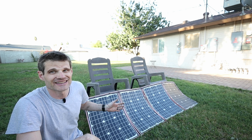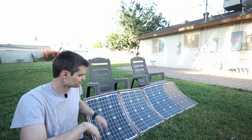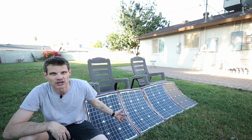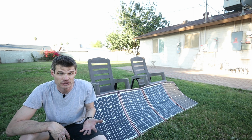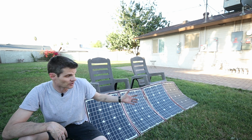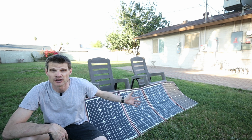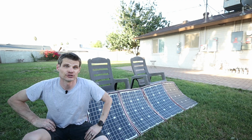And that's why I think that there are better options other than the DOKIO panels. And I understand the DOKIO panels are cheap. I just looked on Amazon. The 220 watt setup is like $132 right now. But if it's not going to work or last, or it's going to give you headaches and you need to carry extra things in order to prop it up, is it worth that savings? I don't know, that's up for you to decide.